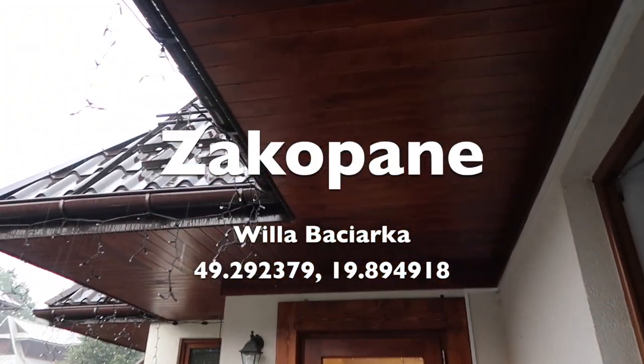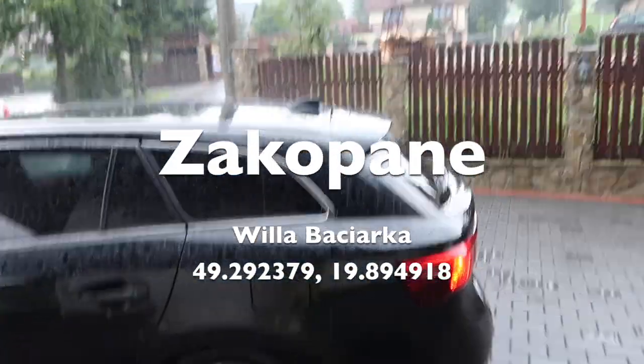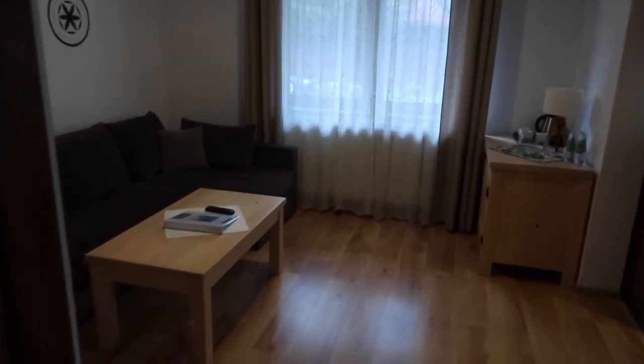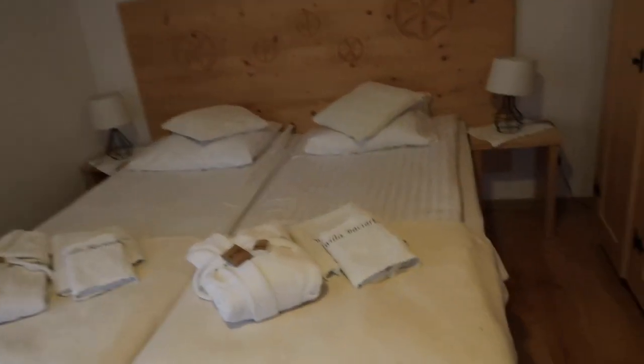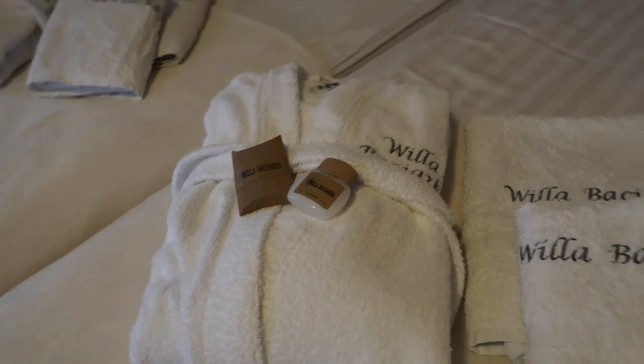And we're here. I'm going to show you the room that we got in a sec, but because it's raining like crazy, we're going to unpack. Okay, so here is our room. We have a small living room, some water, TV. Well, we're not going to use it, hopefully. And then here is a lovely divider. There is actually for four people, just two of us. Lovely towels, soaps, and everything in wood. Beautiful.